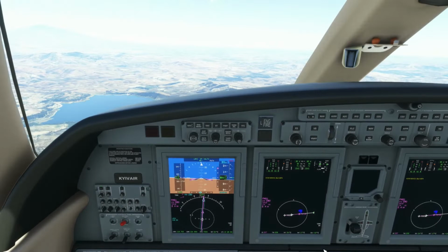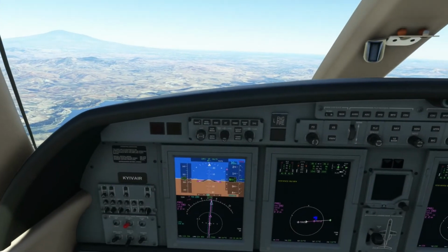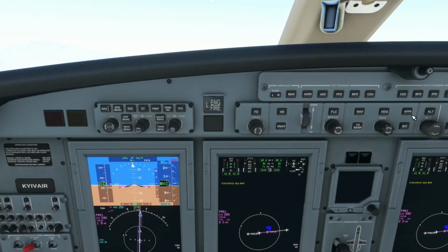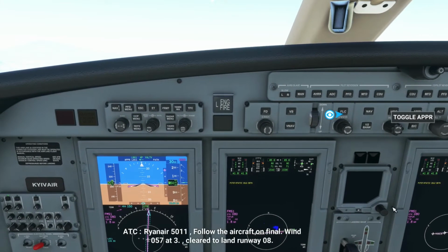There we go, we're turning on to final. If you look up on the chart, you can see where we are on the approach. I know that went by pretty fast.